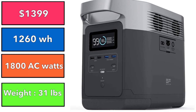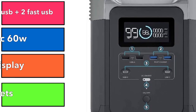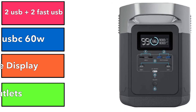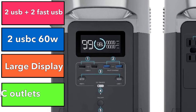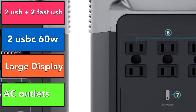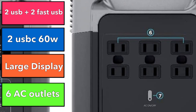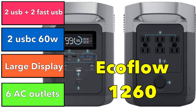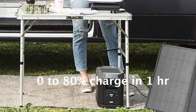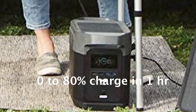And it's pretty light at 31 pounds. Again, lithium-ion batteries, the secret of the low weight. A host of ports: 2 USB plus 2 fast USB, 2 USB-C 60 watt output ports, which is great. The display is super, and 6 AC outlets, which is overkill, but fabulous. So the Ecoflow 1260 is definitely a top performer in our list. What I like the most about it is the ability to charge fast compared to all the others.